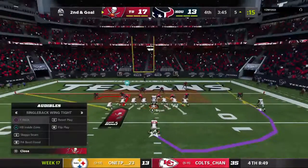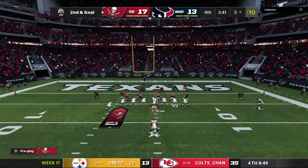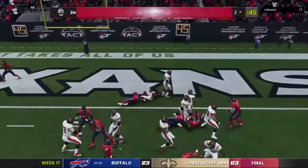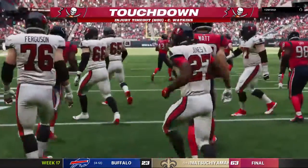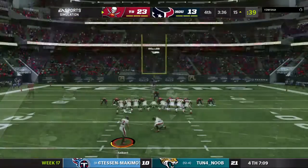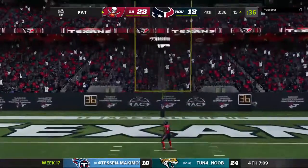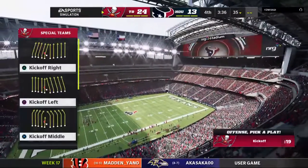They come out with 1 back and 3 tight ends. On second down, it's Jones, and he's into the end zone for a Tampa Bay touchdown. Ronald Jones, his 6th touchdown of the season. And the Buccaneers are looking to make it 2 straight as they add on to this fourth quarter lead. Extra point by Seibert, up and good, and that pushes the lead up to 11.